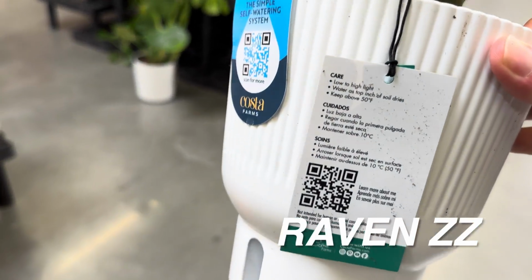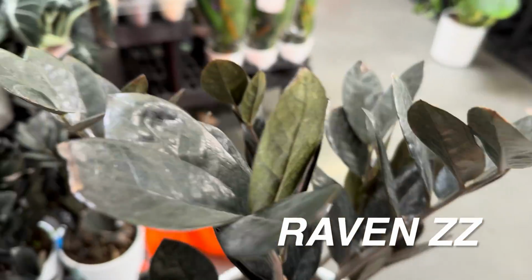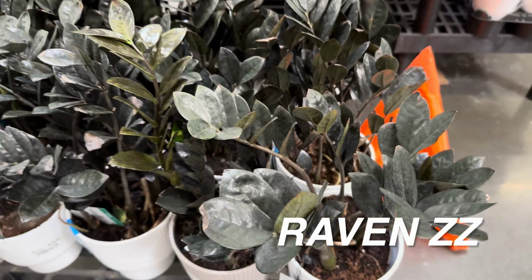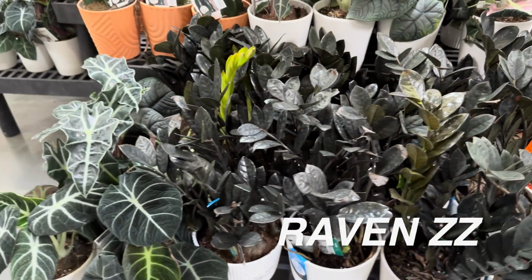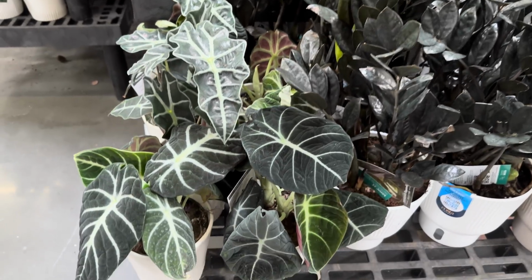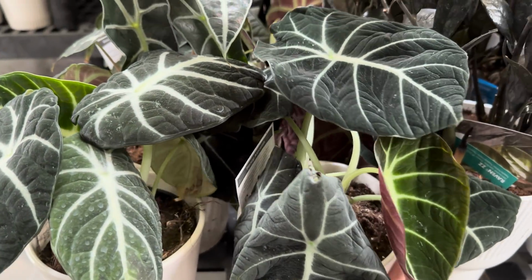Here is a ZZ Raven, or a Raven ZZ by Costa Farms Trending Tropicals. I'm actually going to buy a ZZ Raven in these self-watering planters they have. That one is $19.98, at some point, not today, but at some point. And then we're going to take a look at this.